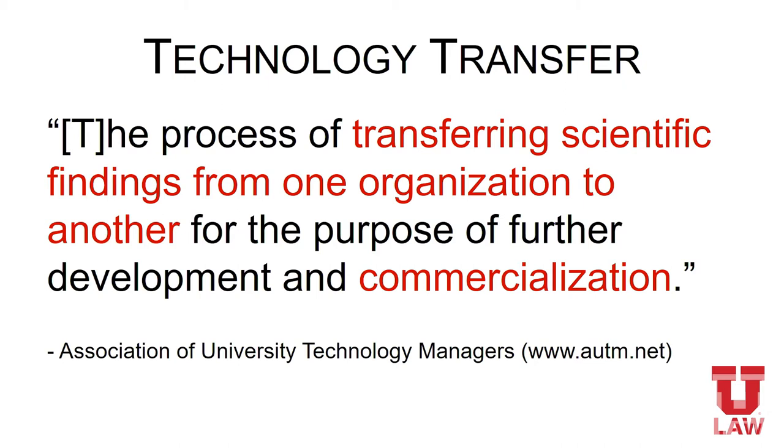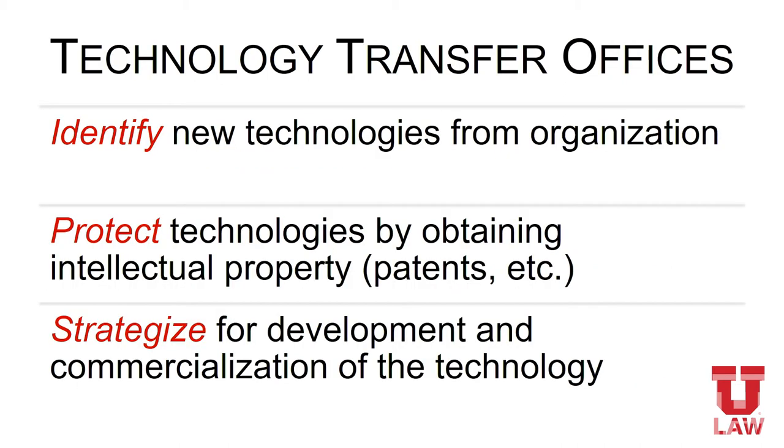All right, so what's technology transfer? It's the process of transferring basic science or scientific findings from one organization to another for the purpose of further development and commercialization. So it's basically taking stuff from a laboratory and trying to push it out to us as consumers, commercializing that technology. There are lots of different phrases for this type of work, but technology transfer is a commonly understood capturing of what's going on here.